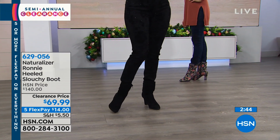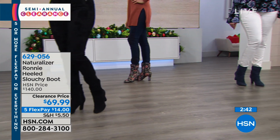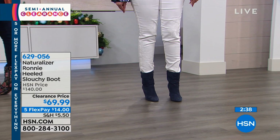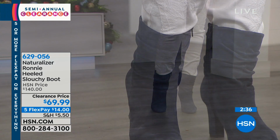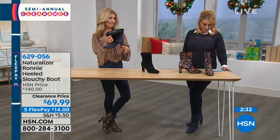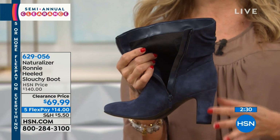On me, I'm 5'5", an average person, but I've got a lot of room in this, and I just think these are great. They really are, and the insides are really, really comfortable. The heel height is great. You get that little bit of height, but nothing too pitchy that's going to make you uncomfortable.